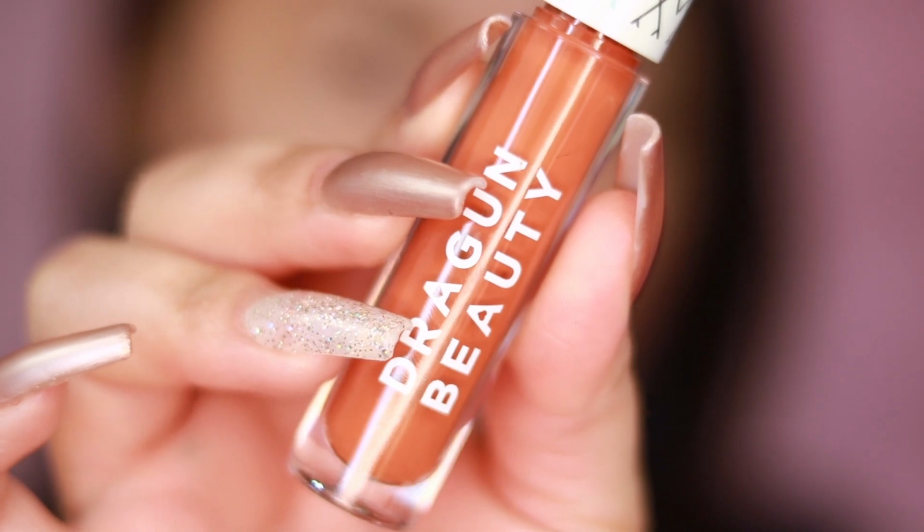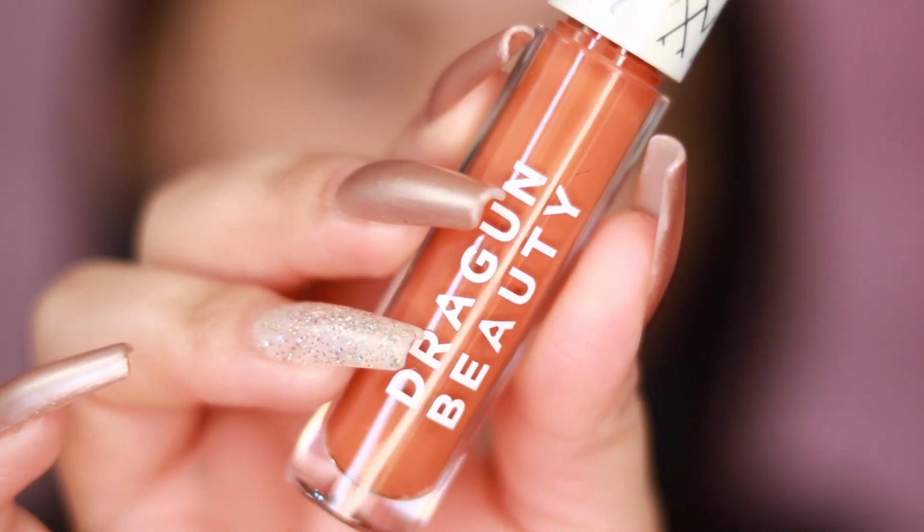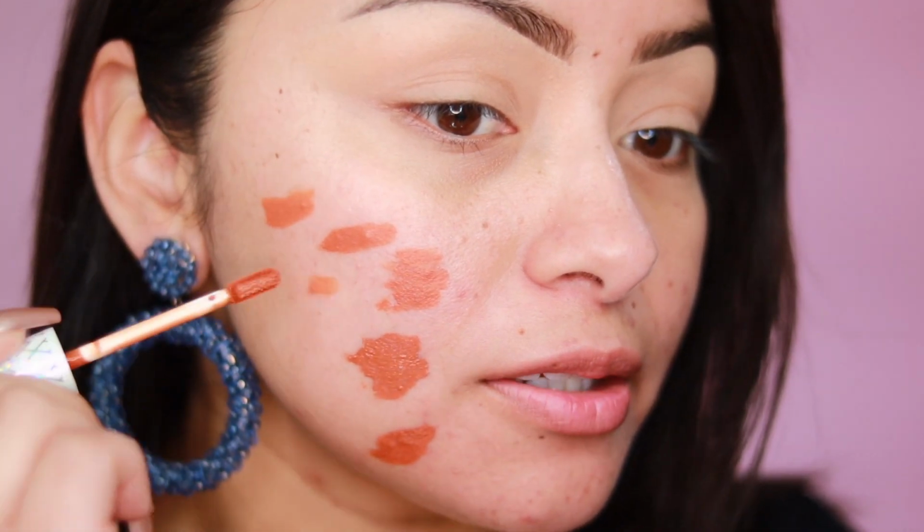Okay, and now I wanted to bring you guys up close and personal so you can take a look at the steps that I'm taking to cover up my acne scars. You guys can get a better look at how it's looking here. And this one is just newly formed right here. So I'm going to be using this Dragon Beauty Color Corrector, and this works to diminish the dark spots that I have here from all the acne scarring.